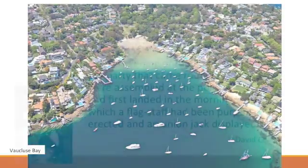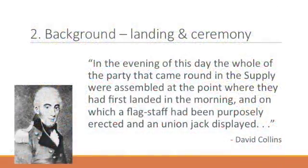It is generally agreed, and this is important again by way of background, the only person to make this point is David Collins, but nobody has ever disagreed with it, that the landing and the ceremony occur very close to each other. Collins says in this quote that we went back close to where we had landed to hold the ceremony. So when we talk about where they landed, discussions about where the ceremony was held are basically telling us roughly it was somewhere similar to where the landing would have occurred.